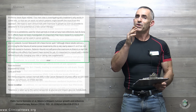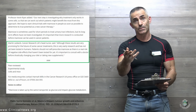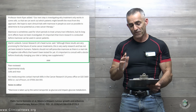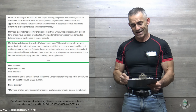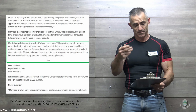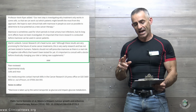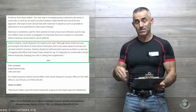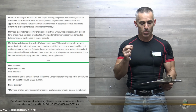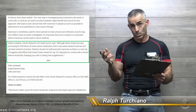So, to end the research right here, again working from the abstract, we have a little bit of a caveat from the researchers. Although these results are very promising for the future of some cancer treatments, this is very early research that has not yet been tested in humans. Patients should not prescribe mannose, as there are real risks of negative side effects that haven't been tested for as of yet. They want to play it safe is what they're saying. It is important to consult with a doctor before drastically changing your diet or taking new supplements.